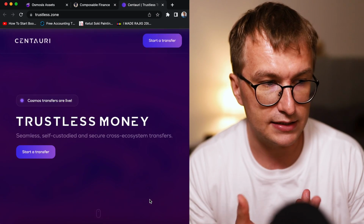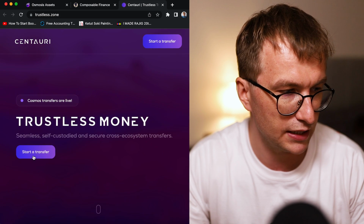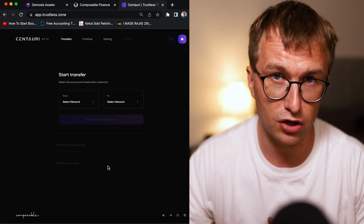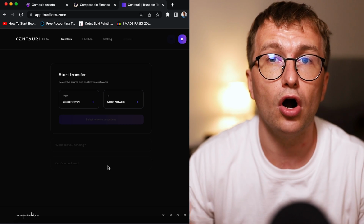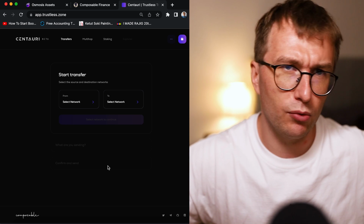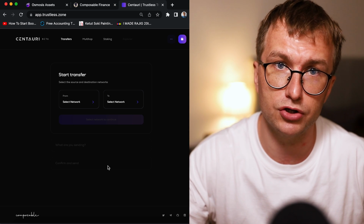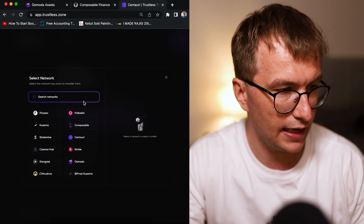So Centauri is the bridge, and you need to understand that there are a few different blockchains that we will be interacting with. And it's not the best user experience, we must say it, but from the talk with Omar, founder of Composable, there is a one-click transfer from Polkadot directly to Cosmos coming soon. I wonder if it will also be directly to Osmosis or only to Centauri, which is their Cosmos blockchain. So if you go to the transfers, you can select the network.